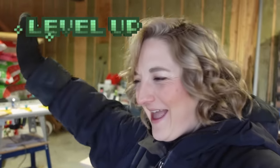But please know that even if you don't have a router table, what I'm about to do today, you can absolutely do with just a router. So keep that in mind. But your girl's leveling up. I got a router table now. Let's talk about what we gotta do.